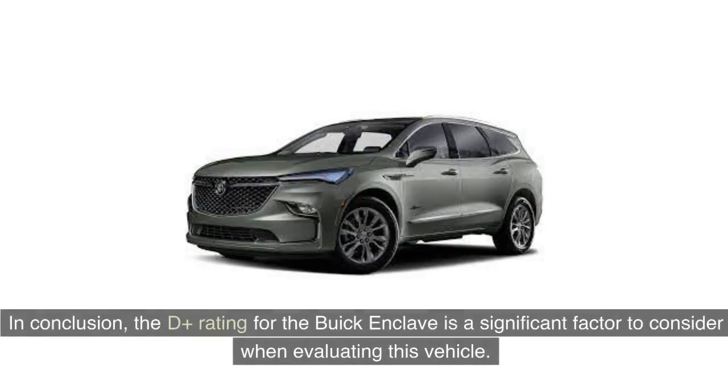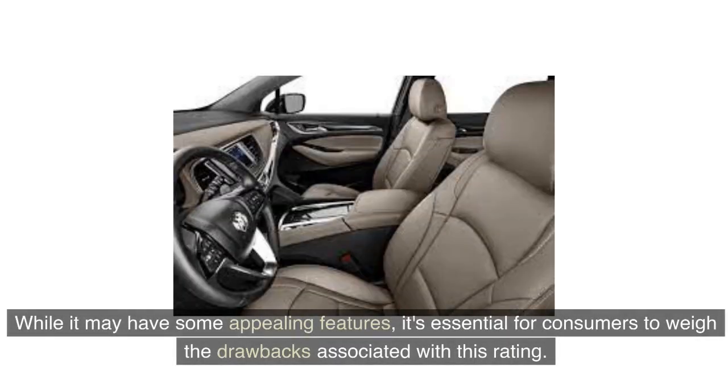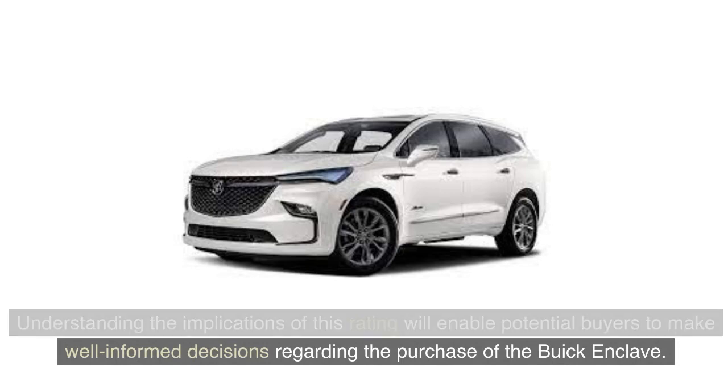In conclusion, the D+ rating for the Buick Enclave is a significant factor to consider when evaluating this vehicle. While it may have some appealing features, it's essential for consumers to weigh the drawbacks associated with this rating. Understanding the implications of this rating will enable potential buyers to make well-informed decisions regarding the purchase of the Buick Enclave.